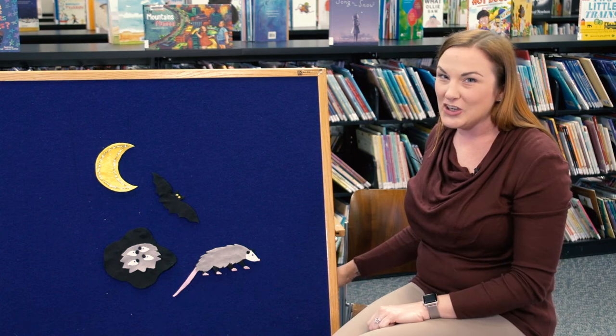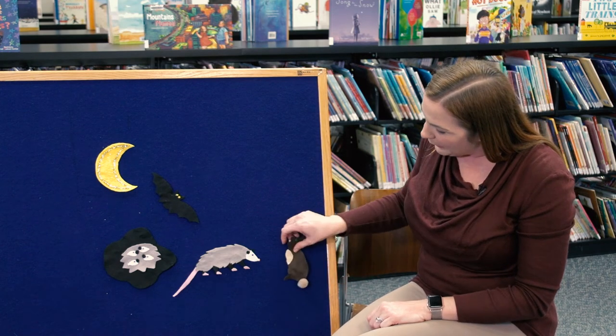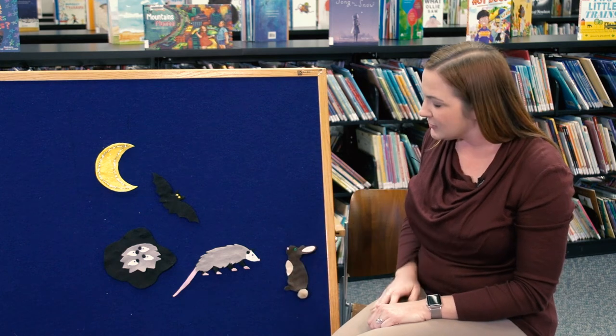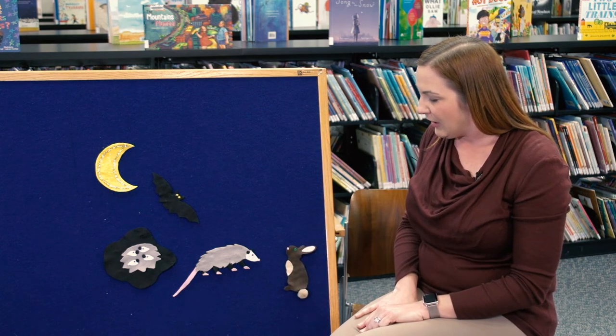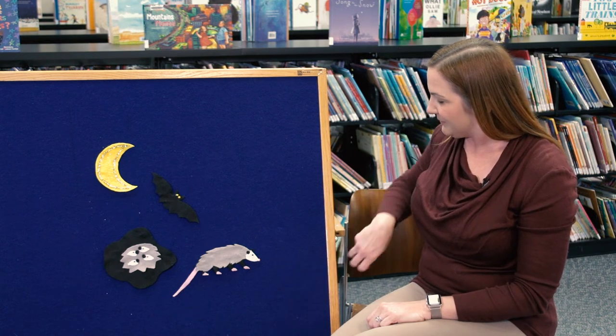A moment later, she came running back. "Ow, ow, ow, ow, ow, ow, ow, ow! I am sorry, Opossum, but I cannot help you save your babies." And off she went.